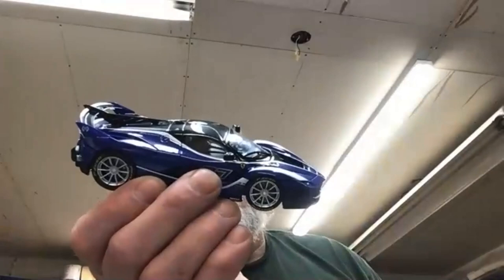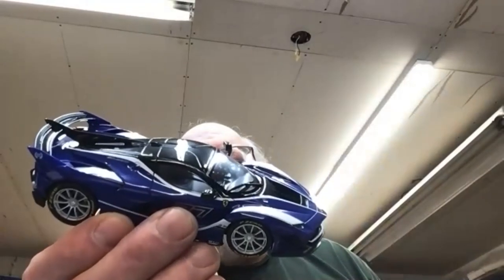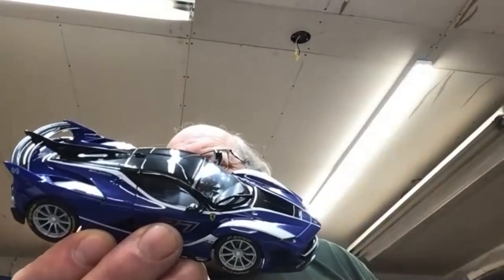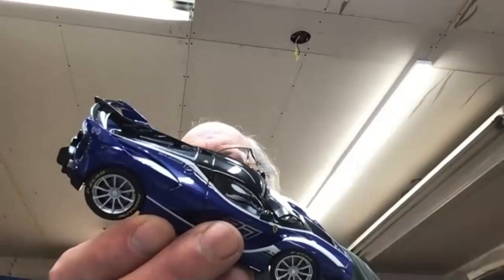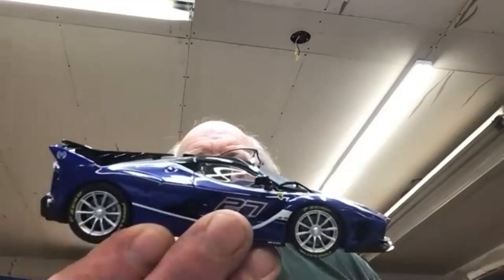And then I got some stock cars too. That's the Carrera FXX, or a Ferrari FXX. Yeah, beautiful car, but it weighs 108 grams. It's just like Carrera. The FXX is one of their cars from a few years ago, before they really started lightening things up. But they're still heavy cars, even the new ones.